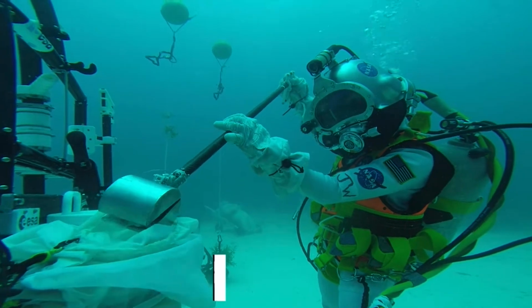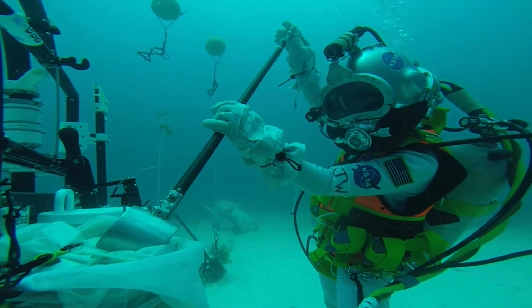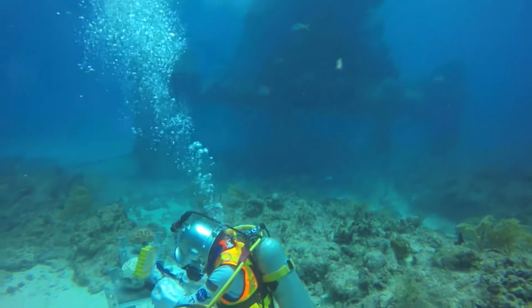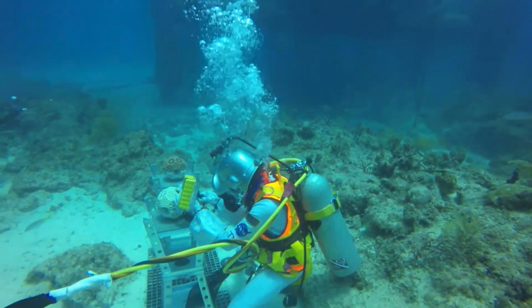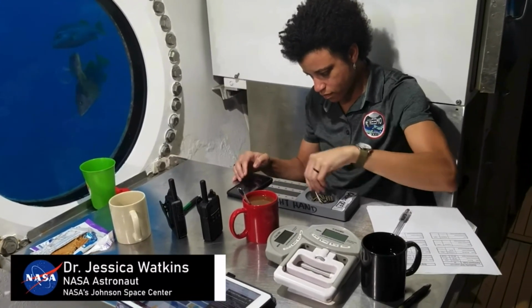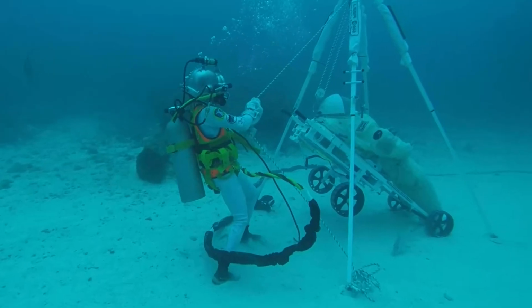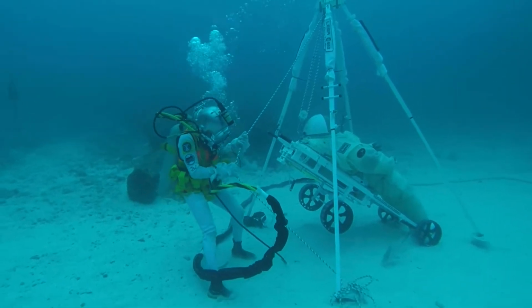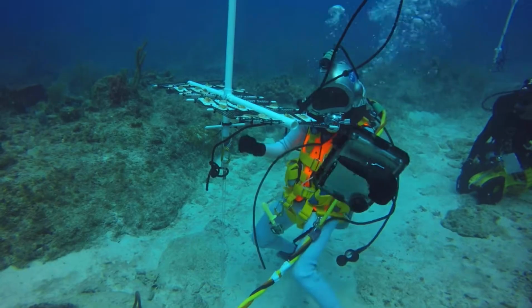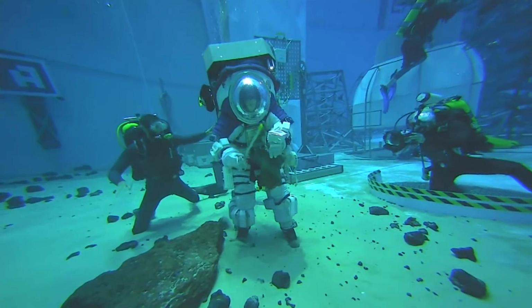As an aquanaut, that was just an awesome experience, definitely once in a lifetime, to be able to go spend 9 days about 60 feet below the surface in an underwater habitat. And we would do a full end-to-end mission scenario, simulating the moon or Mars. That's where we really got to put to the test what exploration of these planetary bodies is going to look like.